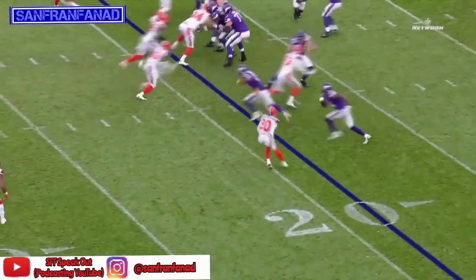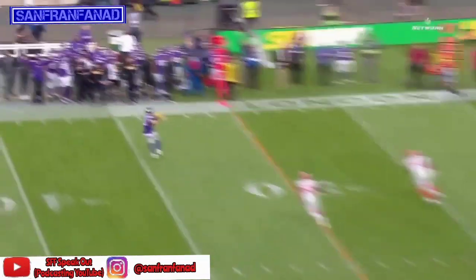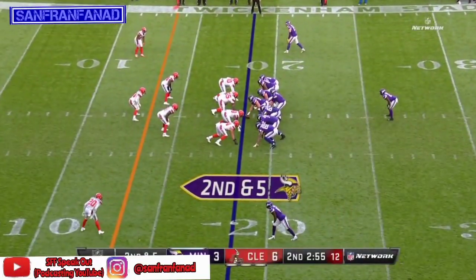He has time in the pocket, going from left to right, just pressing up into the zone. Stefon Diggs sitting at about 8 yards, draws that underneath cover. Play 20, what's up?